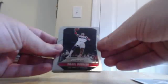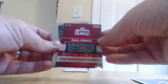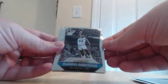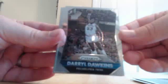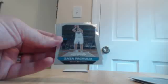And then we have a silver prism of David Lee for the Celtics. We have Paul Pierce for the Clippers. It's got him in his Wizards uniform, but that's Clippers. Ibaka for the Thunder. Daryl Dawkins for the Sixers. Klay Thompson Warriors, all NBA.